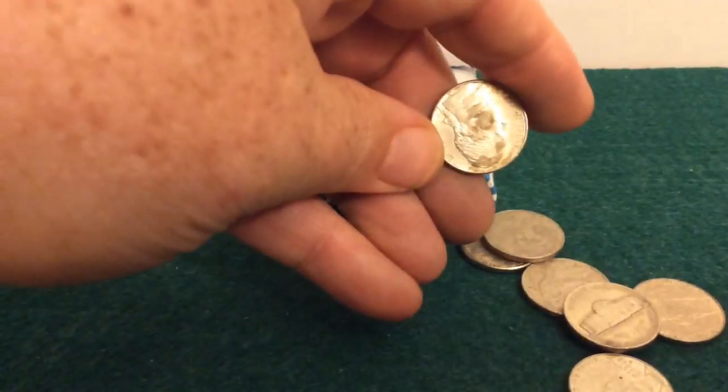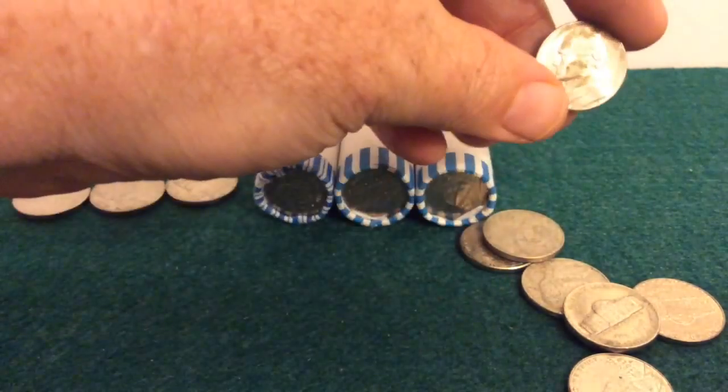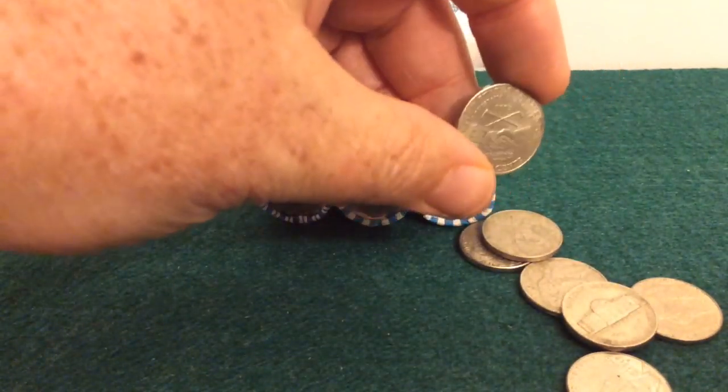Hey, there's another piece metal design, so we'll put that aside. That one I think is in a little rougher shape. You can see a big smudge on the front, but I think I'll still keep that one.